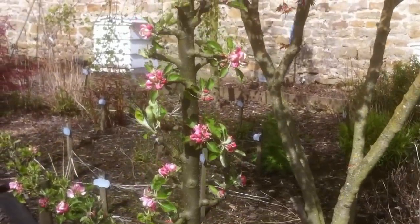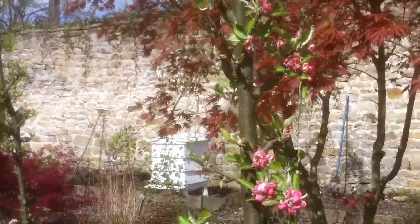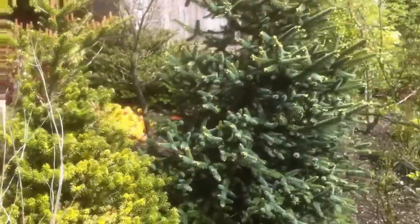The apples look very good and they blossom, and it enables me to keep a whole range of pollinators that are compatible with each other.